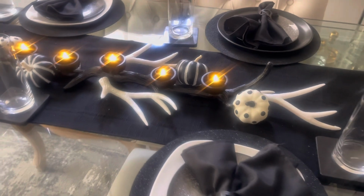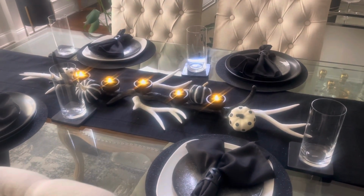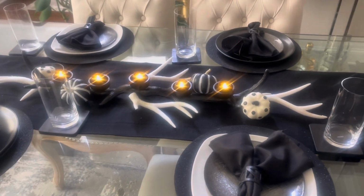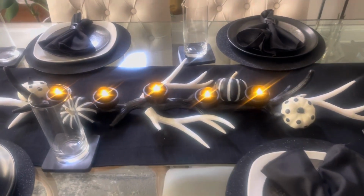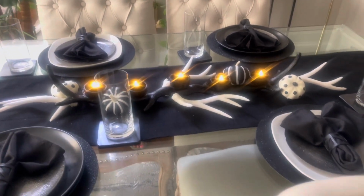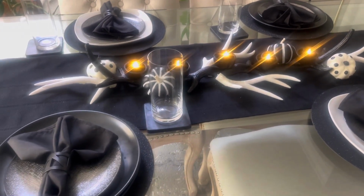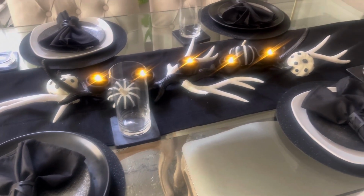I tried to pull off a black and white with my pumpkins there. I alternated my plates with the black and white, and I added the antler candle holder in the middle with the tea lights that I got from Amazon, and then the antlers. I'm not a fan of the look, I must say. This is not my best work, but it is look number 3.